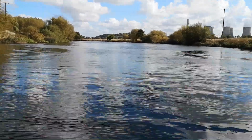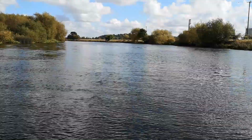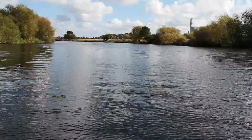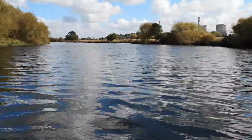Here we've got the cooling towers just to the right, and they make a big part of the landscape around here, don't they? They're absolutely massive. And as we go round onto the Soar, you'll see that we get even a bit closer to them.